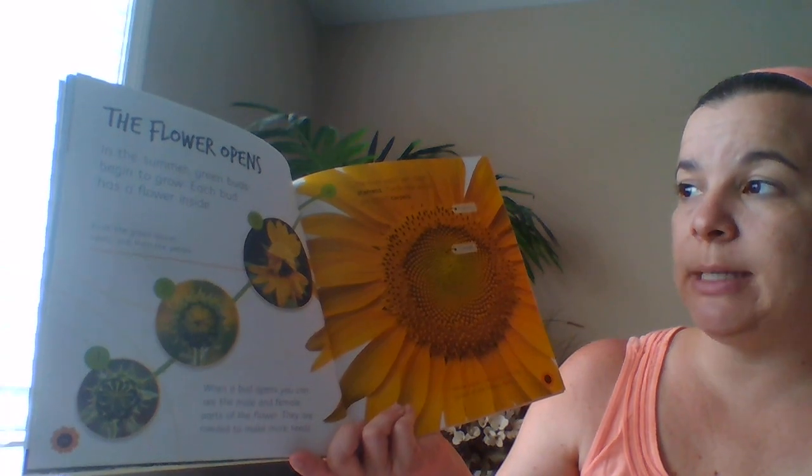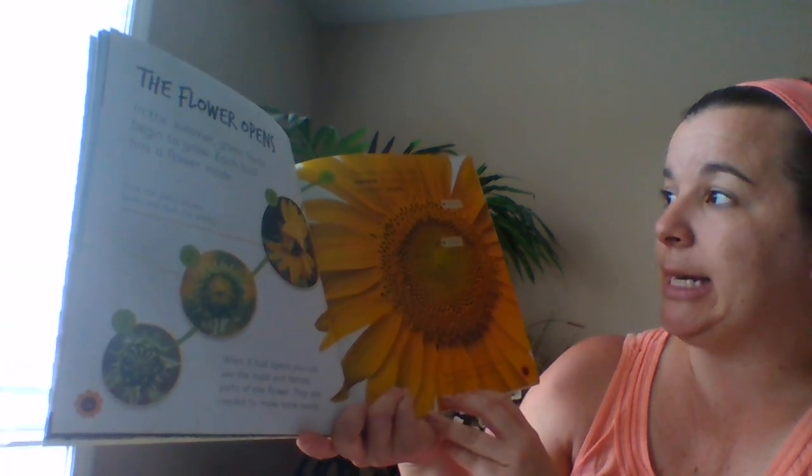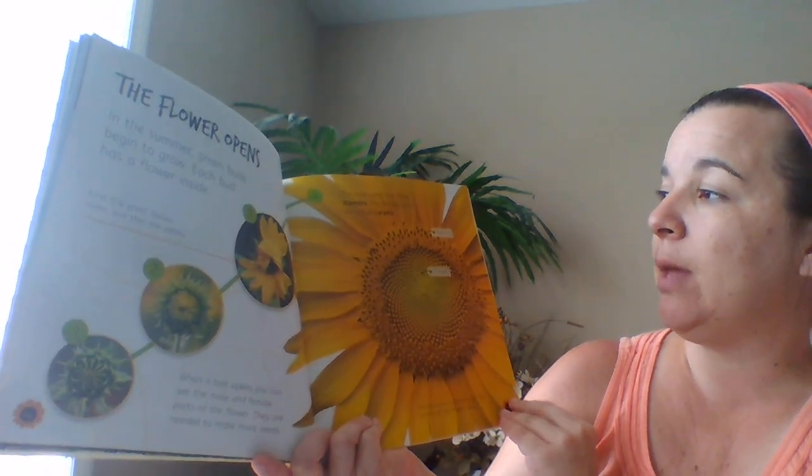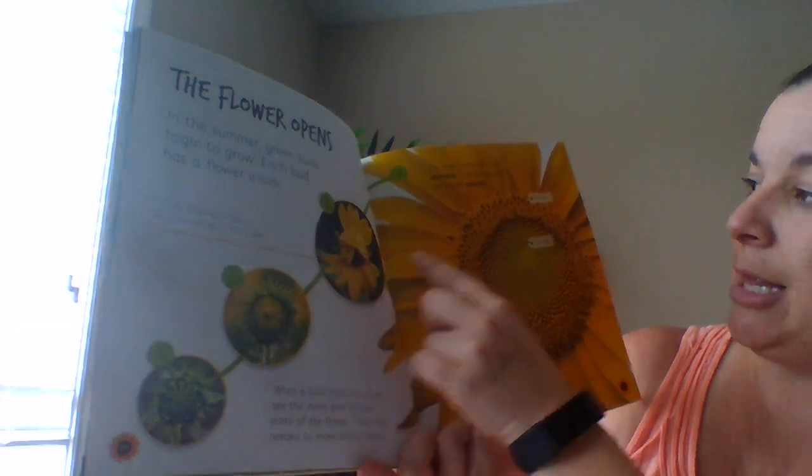The flower opens. In the summer, green buds begin to grow. Each bud has a flower inside. When a bud opens, you can see the male and female parts of the flower. They are needed to make more seeds. The male parts are called stamens, and the female parts are called carpels. And it shows us the steps of the sunflower growing and changing into its yellow flower.